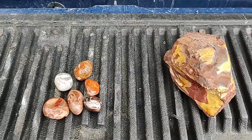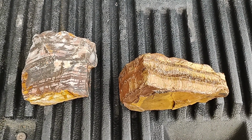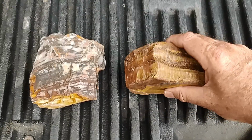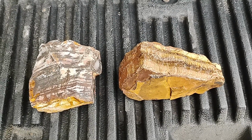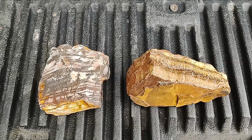I guarantee it. So the last stop on this magical mystery tour of rock shops of South Dakota was the Rock Shed in Keystone. And I'll tell you what, I have noticed that the closer you get to Mount Rushmore, the more expensive the rocks are in the rock shop. But you know what? If you look, you can find that the quality tends to go up too.